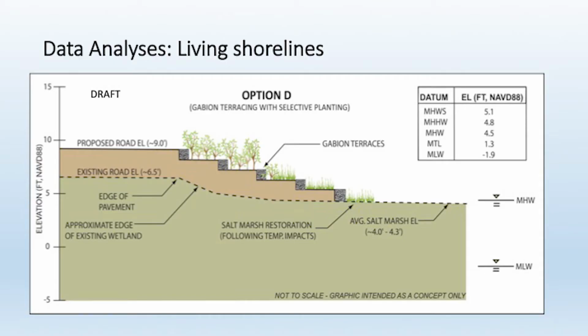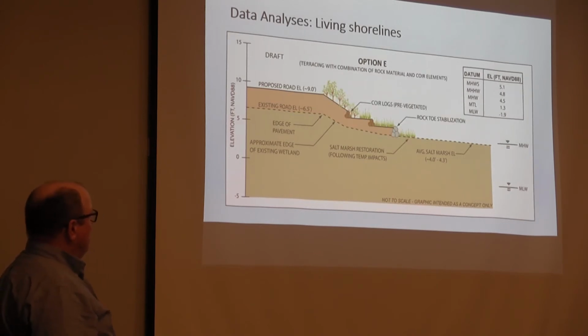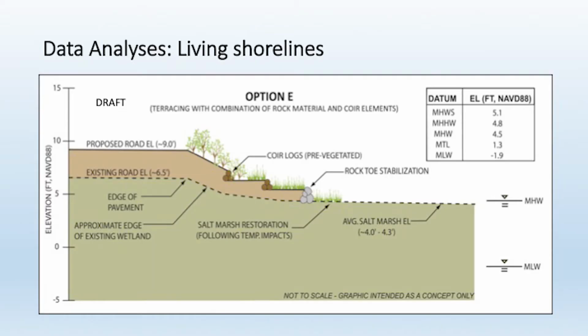Option D shows a terracing approach, which is something that we think could work. The gabion terraces are wire mesh, stone-filled structures that go at the toe of each of the terraces. Again, this is a little bit harder of a structure than we would necessarily prefer, but it shows how a terraced approach might work to build out that stability. And then finally, option E is a softer version of the terraced approach. We have coir logs, which are fiber-filled materials that go at the toe and will help build stability. And then we have the plantings at the different levels. Again, we have a rock toe for stabilization.